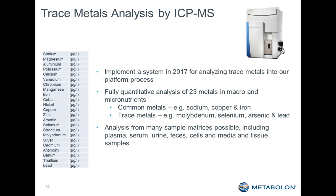During 2017, we have worked to implement ICPMS for the analysis of metals into our precision metabolomics process. We now offer quantitative measurement of 23 metals, including molybdenum, which our CEO is very happy about, from a wide variety of matrices, including plasma, urine, feces, tissue samples, and cells. Again, with a standardized set of digestion protocols and a very rigorously controlled process.